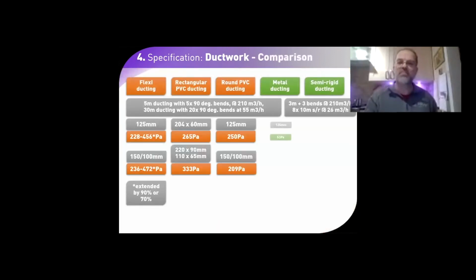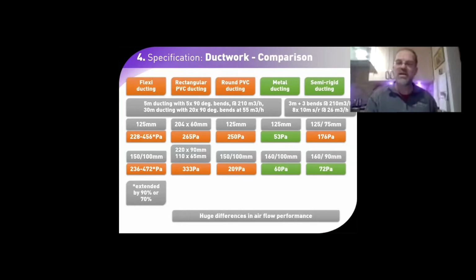Now, I don't need to go into that in detail. The figure here is just the resistance to the airflow of different ducting systems. And you see here, round or rectangular ducting systems have a much, much higher resistance than metal ducting or a good semi-rigid ducting system.